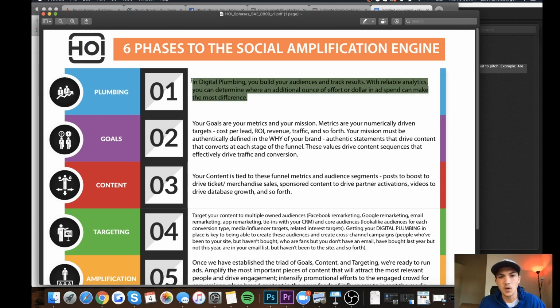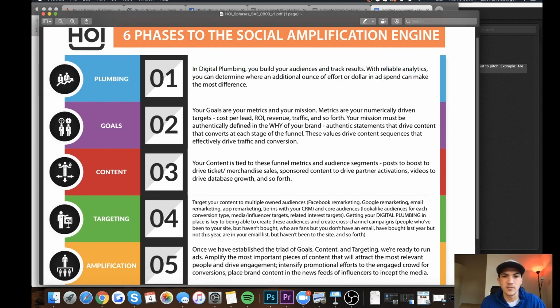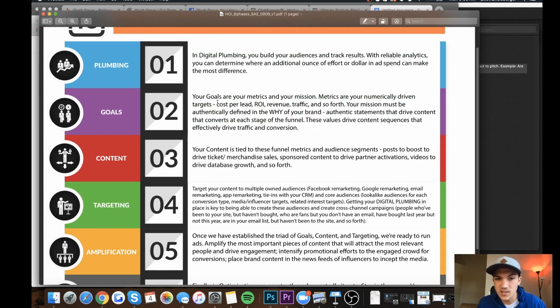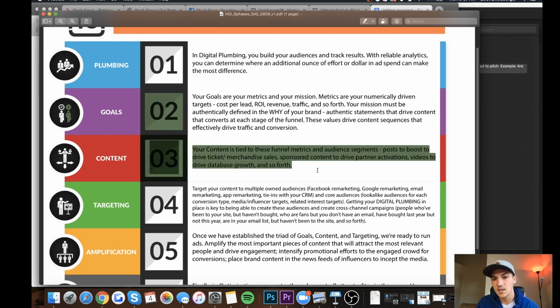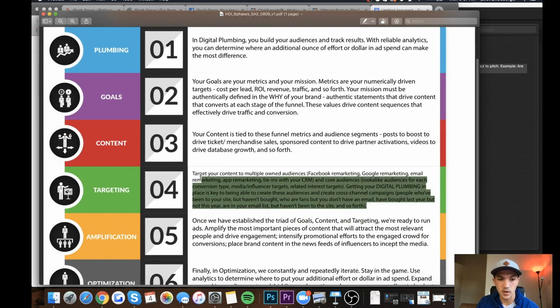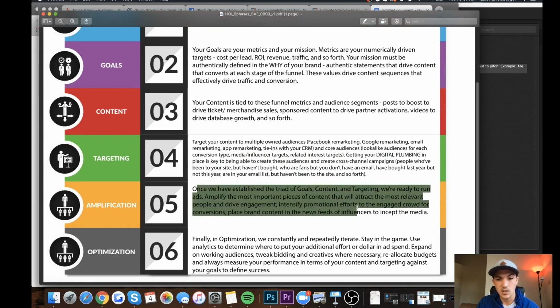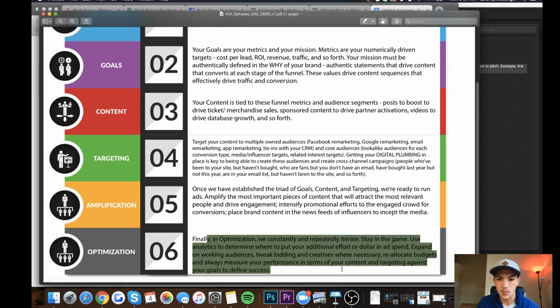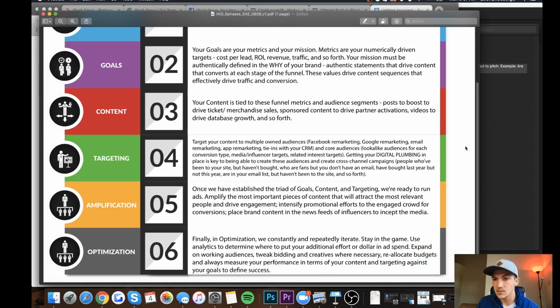Plumbing is setting up all your tracking, which is a necessary first step. Then we go into your goals, which also goes into the questions that you ask, like what are their goals for everything. Then content, that's when you collect content from them. Targeting is when we actually put in the targeting and the email list or whatever we're trying to achieve with the audience target. And then amplification is once we have the goals, content, and targeting together, then we start running ads, and then we optimize and tweak to get the best KPIs and results, right?